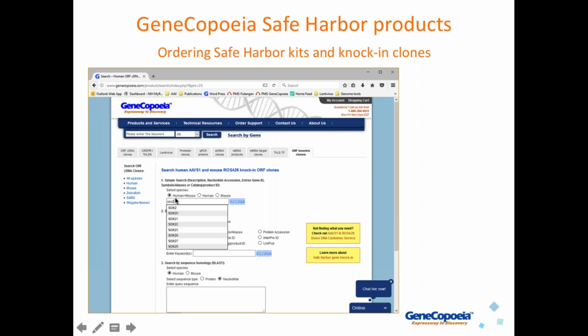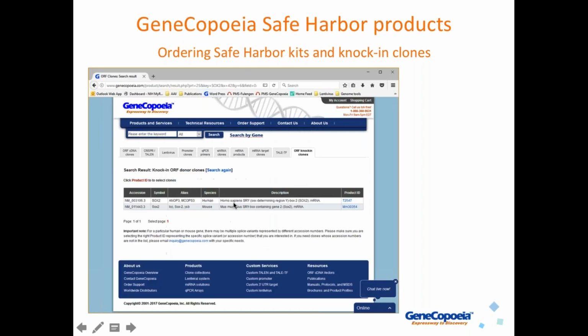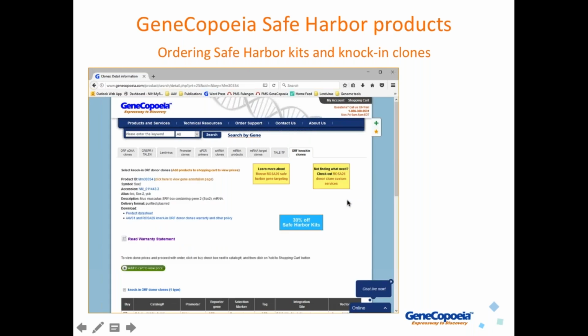And let's say I want to type in SOX2. So I type in SOX2 and the field begins to auto-populate for both human and mouse SOX2. So I select that and then click search. And then I'm presented with a number of different options. One is for human SOX2 and the other is for mouse. I'm interested in human at the moment, so I'm going to click on the product ID. And when I do that, I get this page, which gives some general genome information about SOX2.